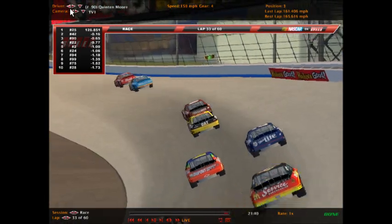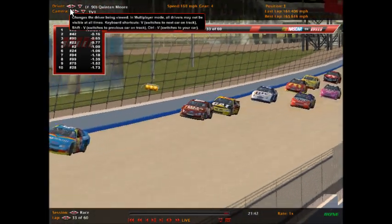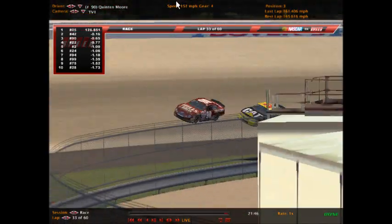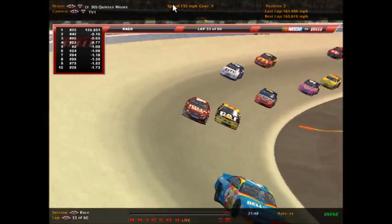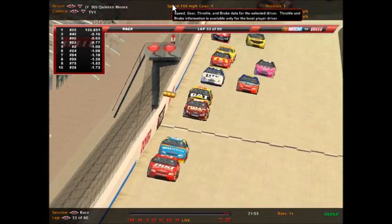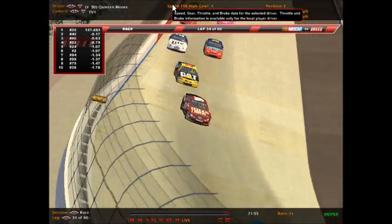Quentin Moore running third position at the moment still, as he's got Dylan Poteet trying to push him up through the field here. And of course, the trick at Dover, or at any other track, is you got to stay hooked up single file, or else if you continue to trace spots like they're trying to do right now, that's going to cost you a little bit.